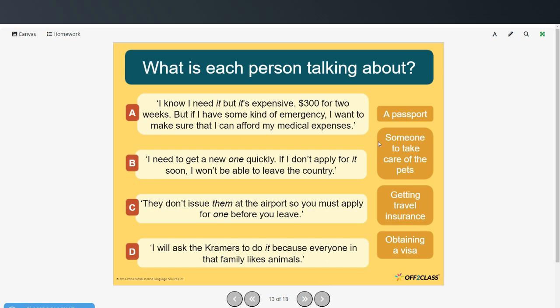All right, now we're going to see if you can figure out what each person is talking about. So we're going to match the statements A through D with these items on the right. I know I need it, but it's expensive. $300 for 2 weeks. But if I have some kind of emergency, I want to make sure that I can afford my medical expenses.